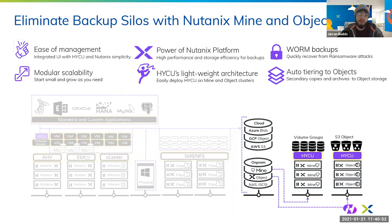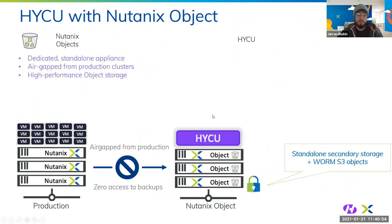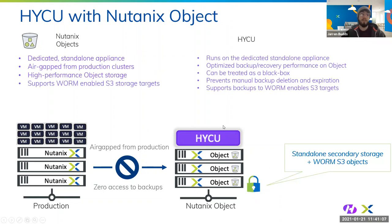If we just jump over onto the next slide, can I click? So you can see here what your cluster may look like. You can have a Nutanix cluster, you can have an air gap over to your objects cluster supported via HYCU. And then you've got all of the key benefits such as high performance, support for that WORM, S3 compatibility. And it's just an easily integrated solution that provides value almost instantaneously.